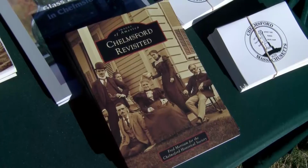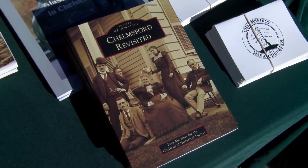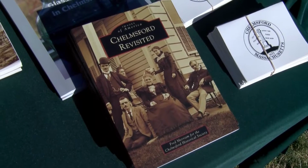And you've been doing great work for the Historical Society and for the town of Chelmsford, partially by authoring a number of books about the Chelmsford history. One of them is this book right here, right, Fred? Right. This is from a couple of years ago. It's called Chelmsford Revisited, and it's the second Arcadia book that was written about Chelmsford, and this one has some really excellent pictures done by Arthur I. Emerson, who's a local photographer, and several other donations.